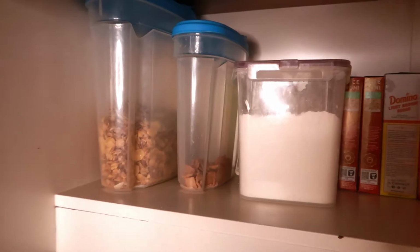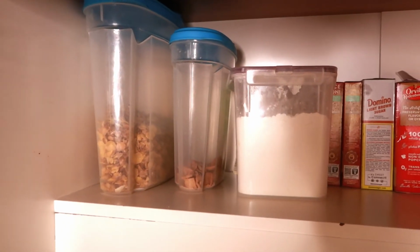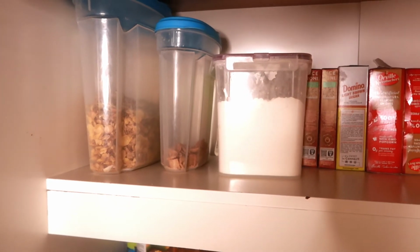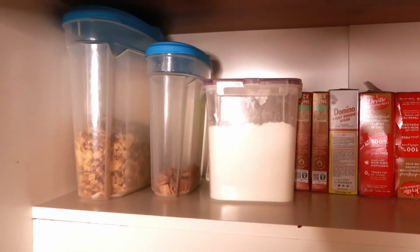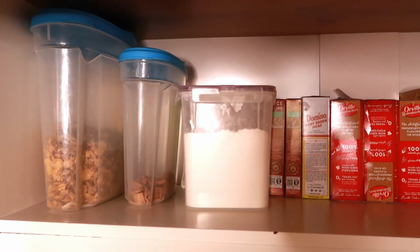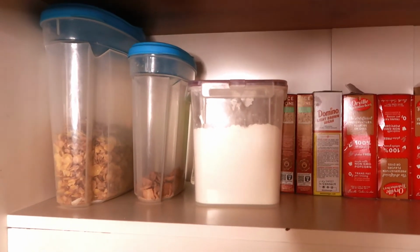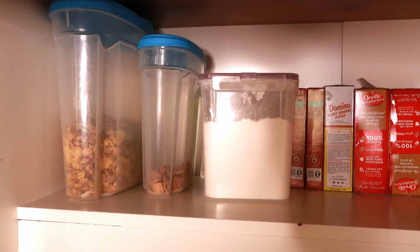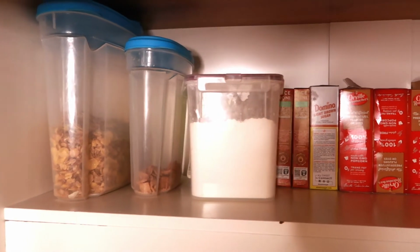And then on top I have my cereal and flour, and this was actually at the bottom of my pantry because I didn't think it could fit up on top, but it does fit up there. I'm actually using the containers the way they're supposed to be used, and so now I can see when the cereal is getting low, when it needs to be replaced, and the flour.